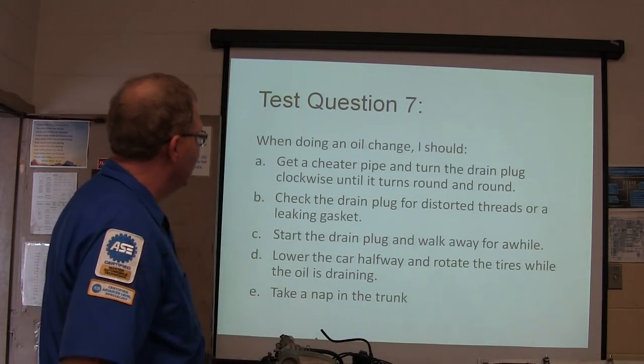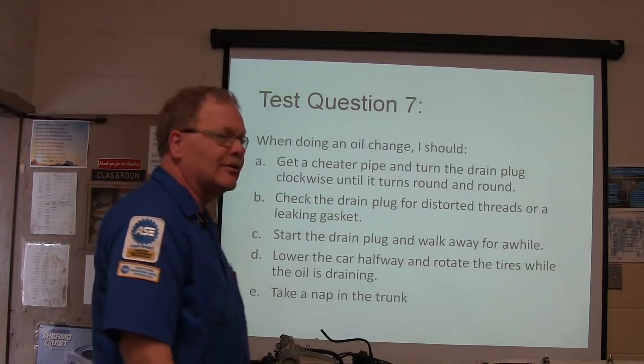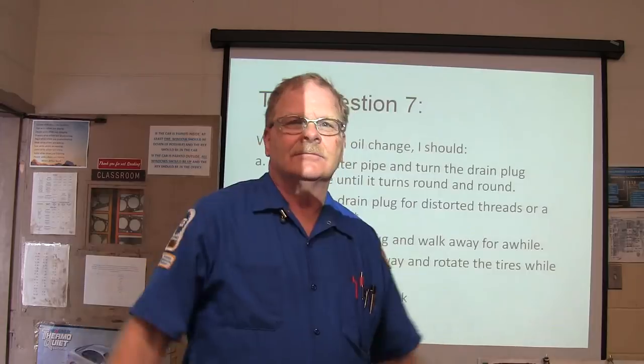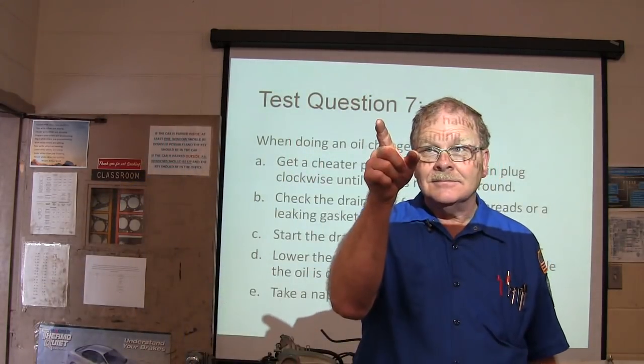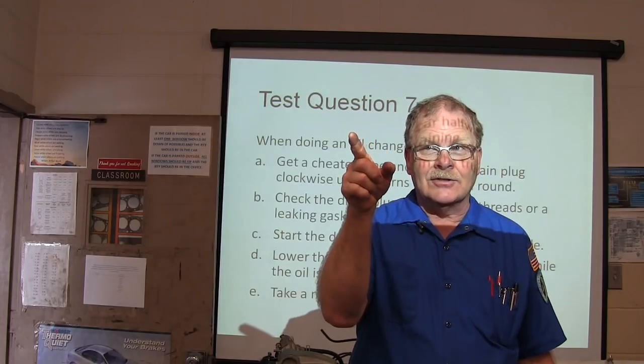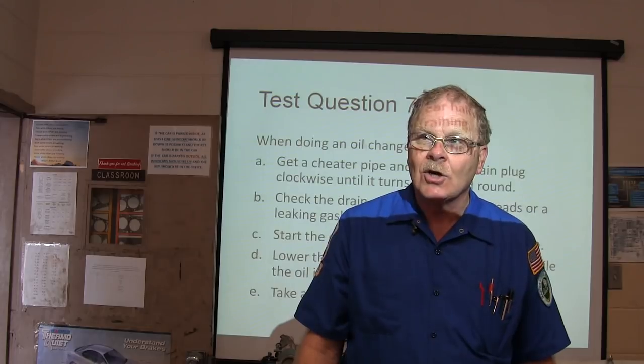Want to do an oil change, I should, A, get a cheater pipe and turn the drain plug clockwise so it turns round and round. I actually had a student that did that. I'm watching him and I see he's got a cheater pipe over here changing the oil on one of these old Crown Victorias. And I'm thinking, what are you doing?